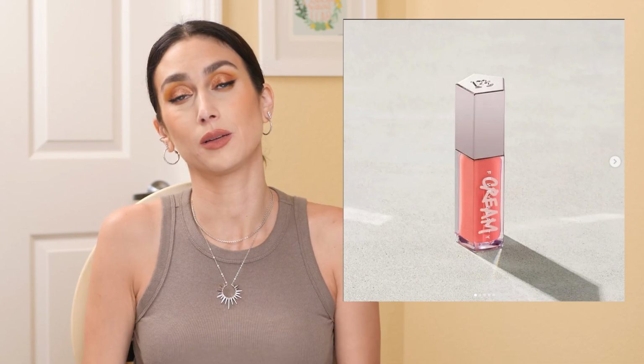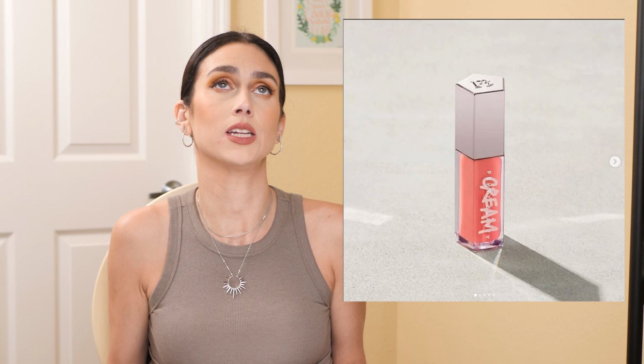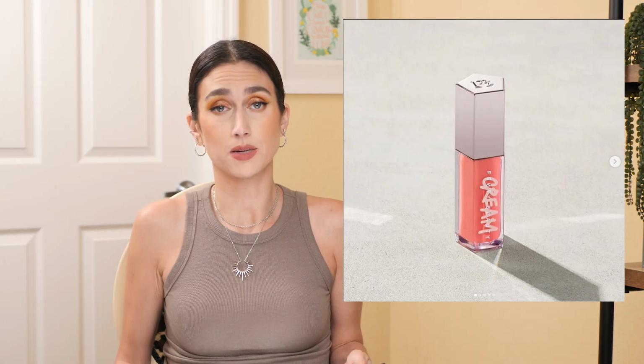I don't need another lip gloss. Please, someone tell me I don't need another lip gloss because I'm very tempted by this. It looks beautiful. I think if I was placing an order, I would put it in my cart. It's available now on their website. I'll link it down below.